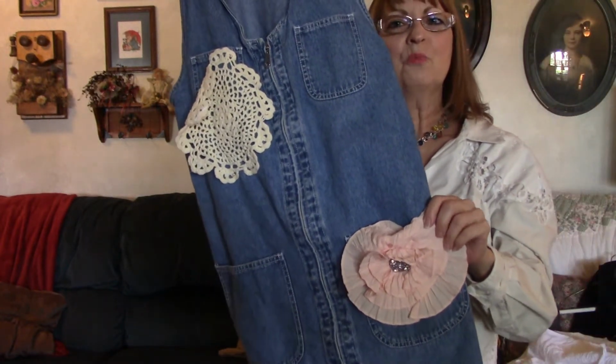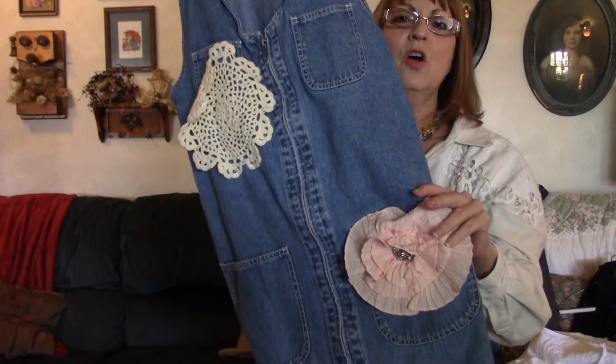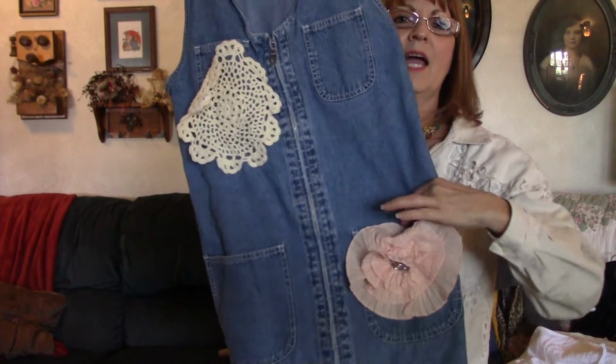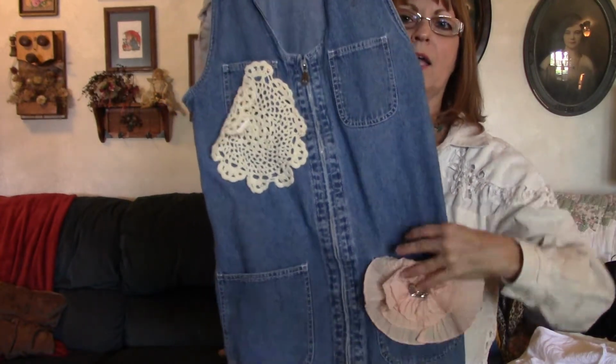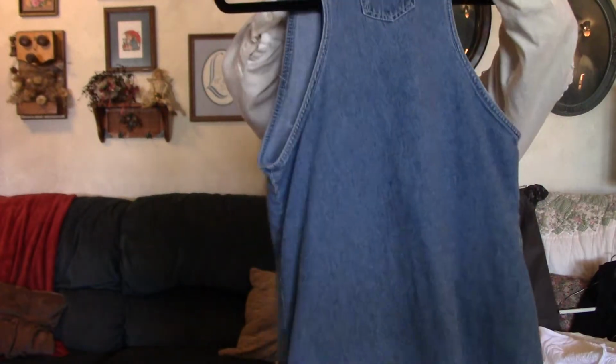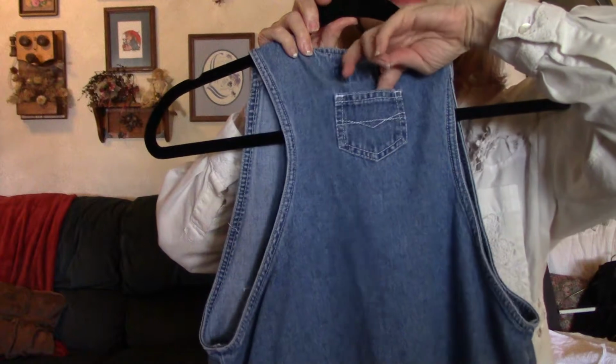It really didn't look too pretty on the dress. It just kind of dialed it down. So what I did is I attached it. I haven't sewed it yet, but I'll have to hand sew it to the pocket. And then I'll keep the little pocket here. Isn't it cute? Look at that little pocket.